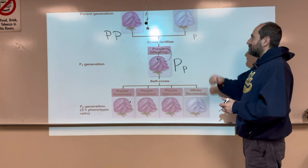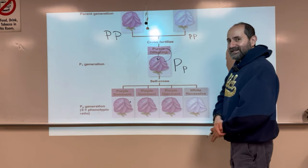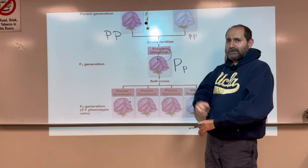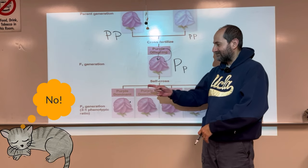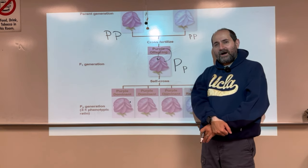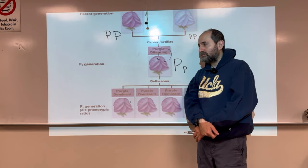And then what should this parent be? That's right, two little p's. Now let me ask you this. Was Mendel ever able to find a white flower plant that was a non-true breeder? That's right, Wicket, he wasn't. And do you see now why he couldn't find a non-true breeder white?